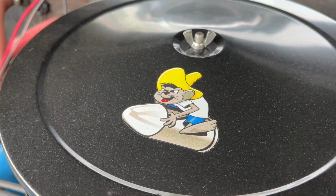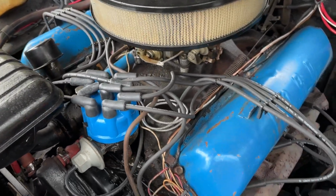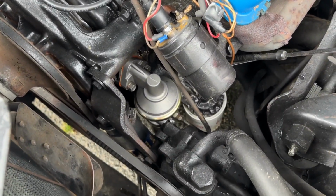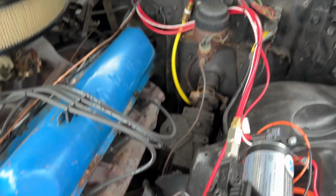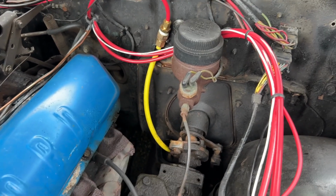Speedy Gonzalez sticker on top of the air cleaner. Air cleaner mounted to the carburetor, of course. Distributor. New fuel pump down there, if you can see that. It's nice and shiny. Brake master cylinder with one little brake line running out of there. So I'll probably change that in the future.